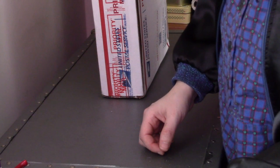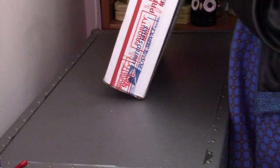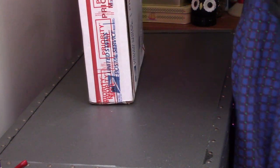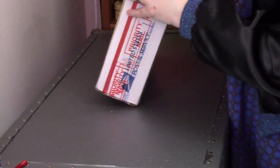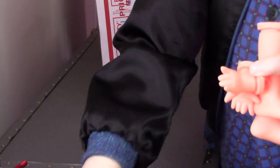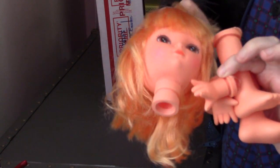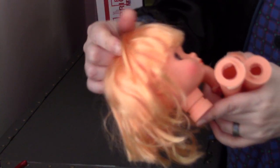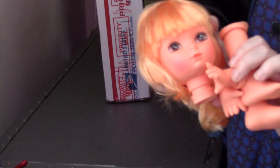Cool. I see some feet. You know what? These are probably her feet. I wonder if that means there are hands in there? Yes, there are hands. All right. So yeah, these are the hands and feet that go with this doll. I mean, you can tell they're the same plastic color. You know how hard it is to match color among dolls. So yes, this stuff definitely goes together.